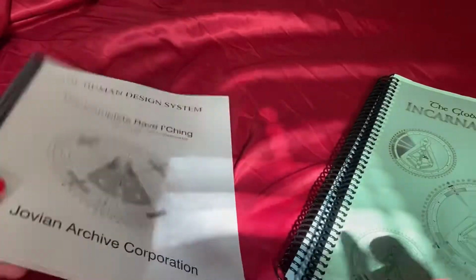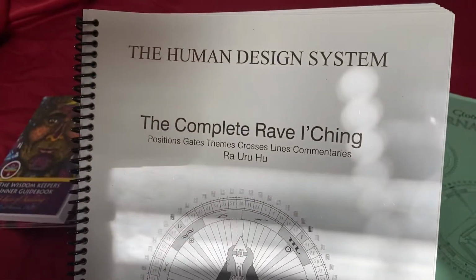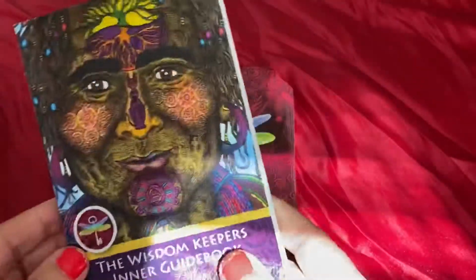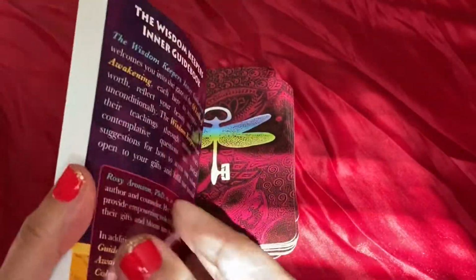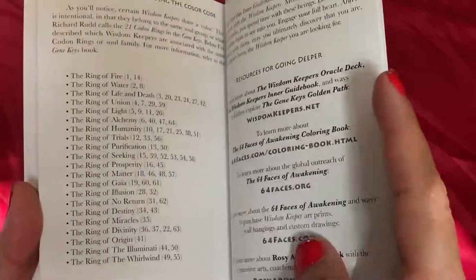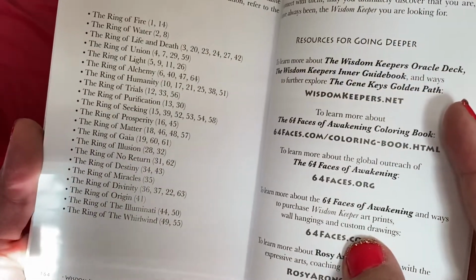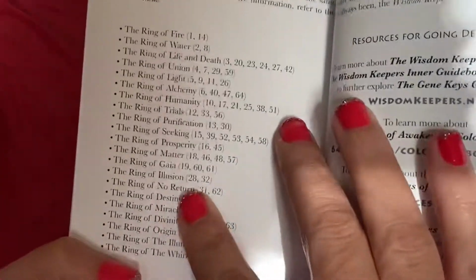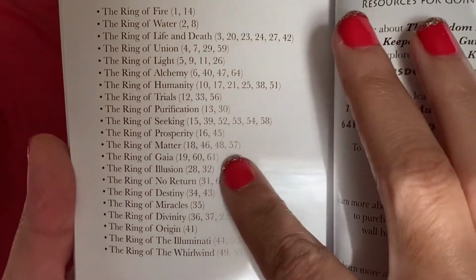Human design, if you don't know about it, anyway, so back to this. Can't wait till I get the book, because they say that the book is the exact same as this, but the book is 300 pages. But he even mentions in this little book that in the bigger book, it talks more about like the codon rings and the gene keys. I guess, I don't know. I cannot wait to work with this deck.